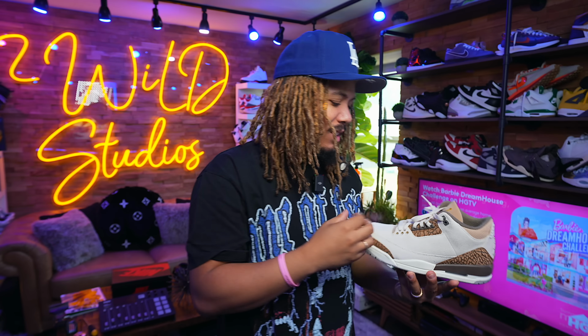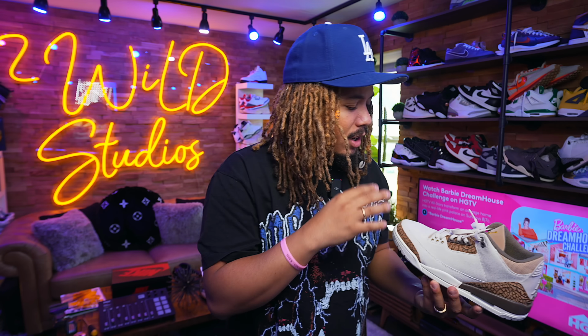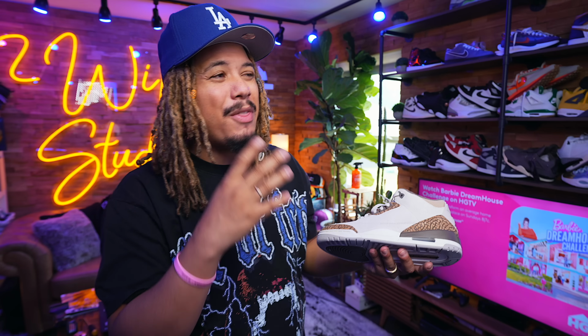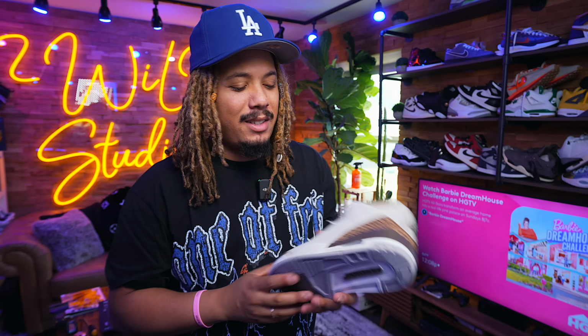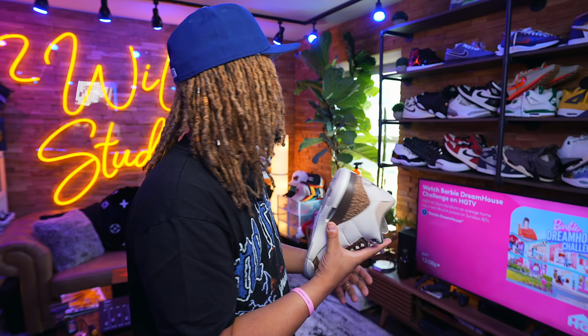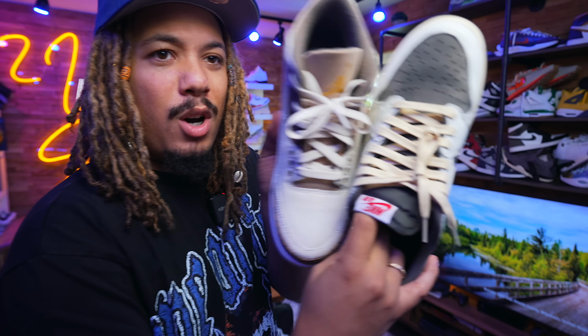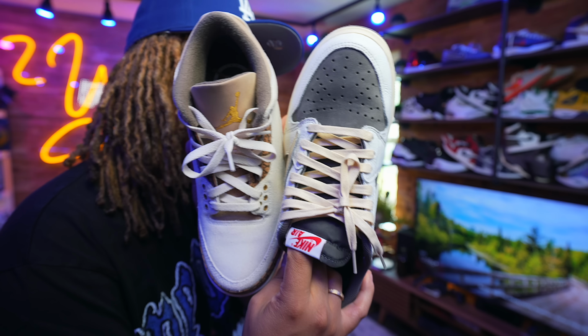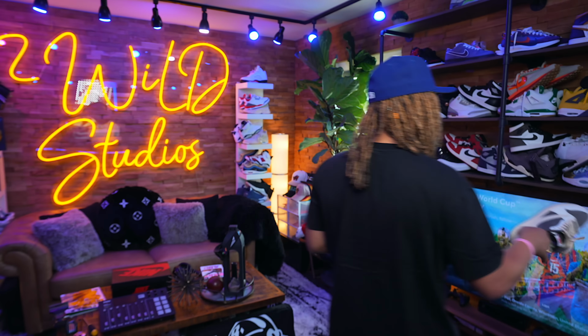You have these laces that are, I wouldn't even want to call it a sail because it is very close to that, but it does have, I would say, more of a brown hue. When I think of sail, it is a light tan as well. Let me grab a sail shoe. I don't even know if this is correctly labeled sail, but you could see here, check out the Travis Scott laces versus these. They're a little bit darker when it comes to the Travis Scott.